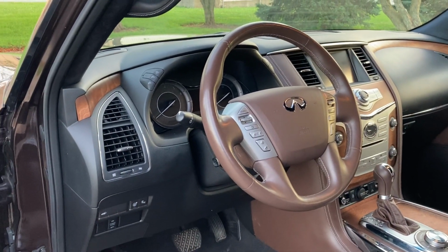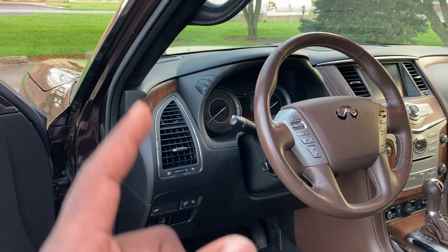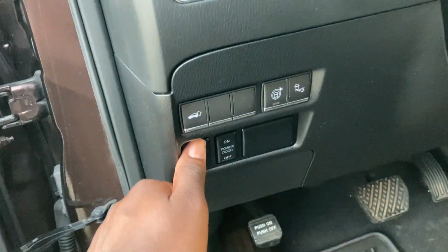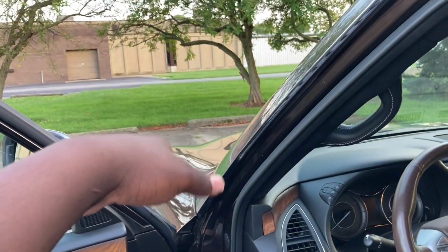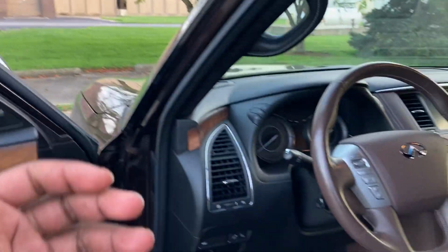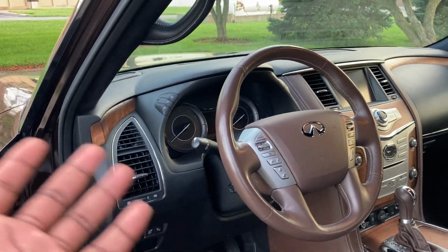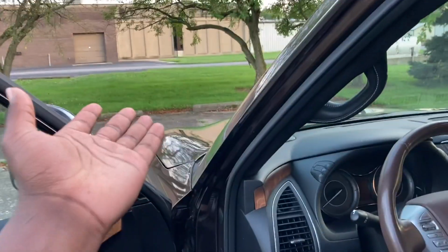Another thing about it is that these ones usually have automatic AFS, automatic front lighting system. So right here, QX80s usually have a knob, and turning it up and down dips your headlights or raises them depending on your load in the back. I think that's something Nissan should consider taking away from people. Just have it automatic, because your average driver doesn't really know how high it's going, unless you can see the road.